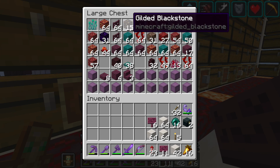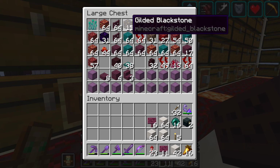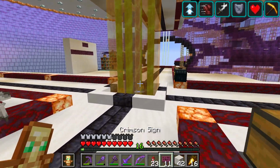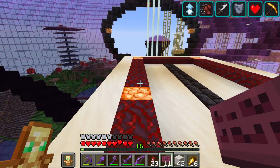This is all I own. This is probably my most precious block of all the blocks that exist. So I need to raid a lot of, is it called bastions? I think they're called bastions, just to get gilded blackstone. That is something I will definitely, probably even do in this episode, because this is important.